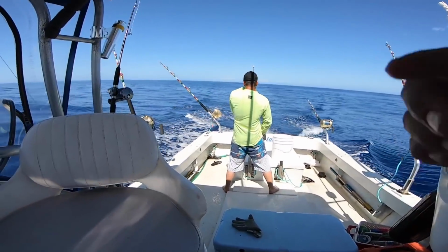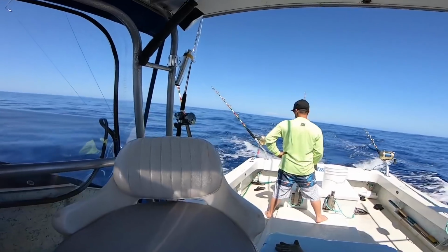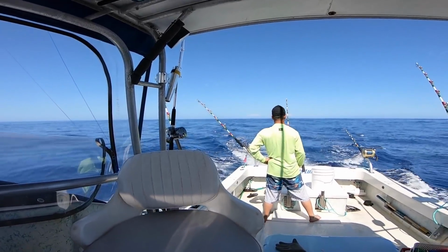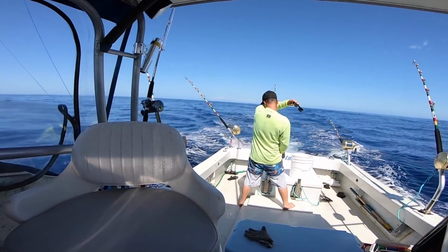So we got the fish on ice fast. Bleed them fast, get them on ice fast. Especially the tunas, the skipjack, the yellowfin, the bigeye, even the bluefin guys. Everybody knows the deal. Bleed them fast, get that hot blood out, get them on ice fast. Make sure our meat comes out perfect.